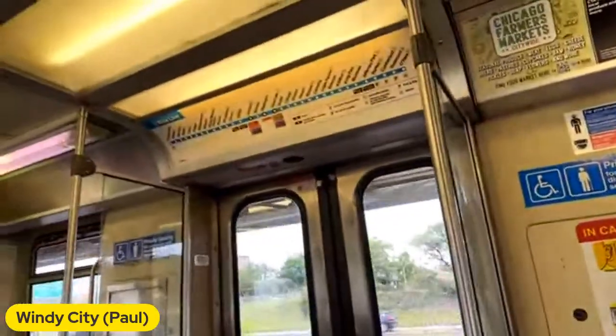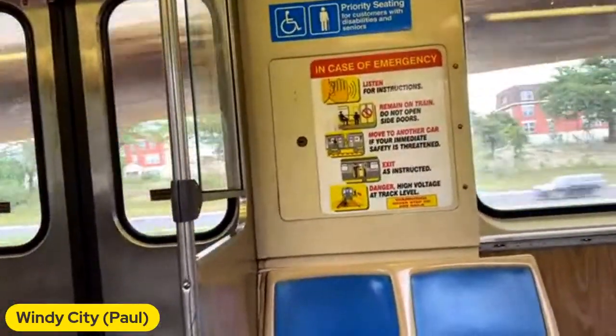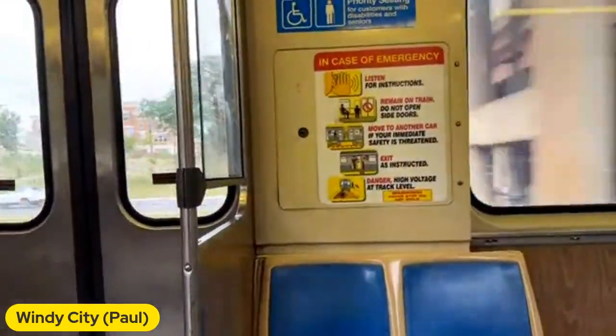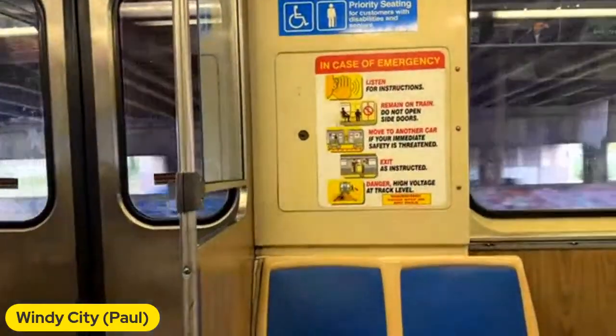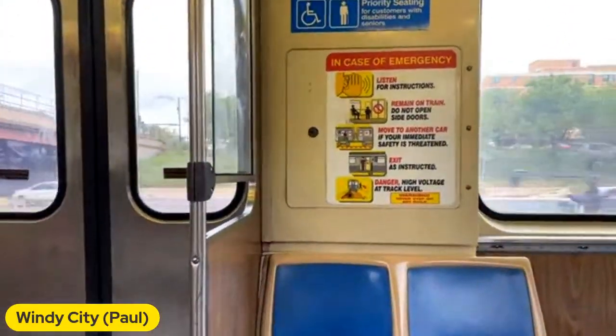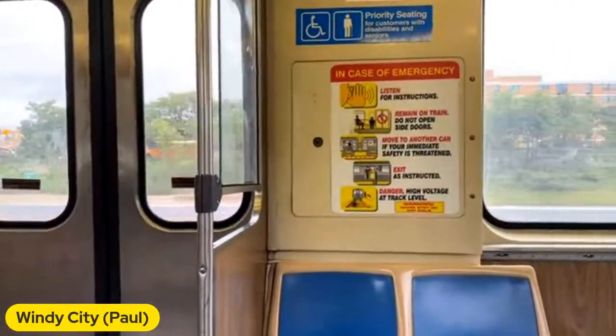You've got the signage above the door. No real indicators as to where you're at on the train. If you were on some of the newer trains, there are digital displays which tell you what the next stop is and which side of the train the doors will open on.